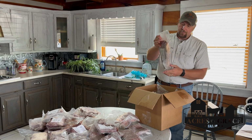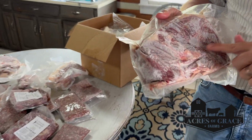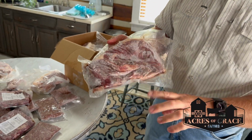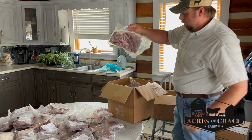This is another type of chuck roast. The ones we talked about earlier were the chuck eye, which are a little bit different from a true chuck roast. Most of the chuck roasts have bones in them. Once again, this is a 2.57 pound roast. Will still fit in a crock pot very, very well.